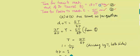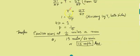Now equating these two, D plus T equals 5T/8P, and now plug in D equals 3T/8P, which we found earlier. On further solving, we get T equals 2T/8P. This is what we have got. Now solve it further, dividing both sides by T, we get 1 equals 1/4P, that is 4P equals 1, or P equals 1/4.